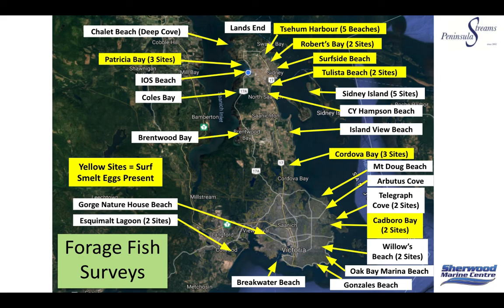All right, so here we have a map of our forage fish egg beach surveys that we've been undertaking in the Greater Victoria area. So the big question that people ask me is, well, what are we surveying for? Well, we're looking for forage fish eggs, as mentioned before. They spawn on sandy gravel beaches, and we do the surveys by collecting samples of this sandy gravel from the beach and finding the eggs under a microscope.